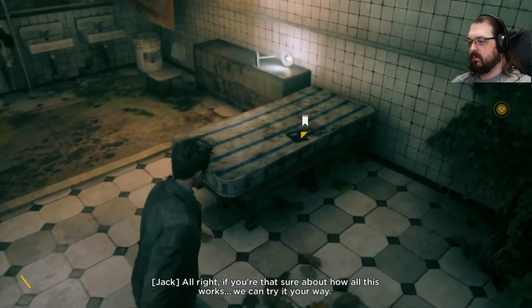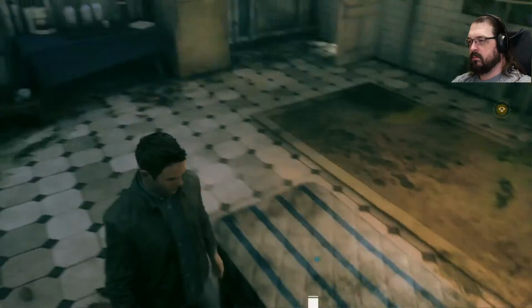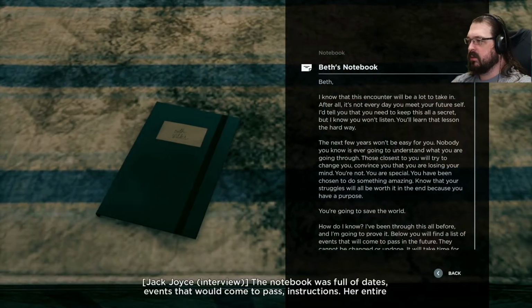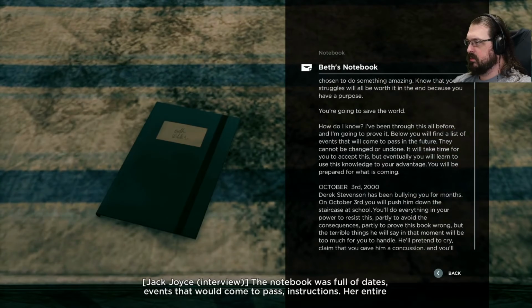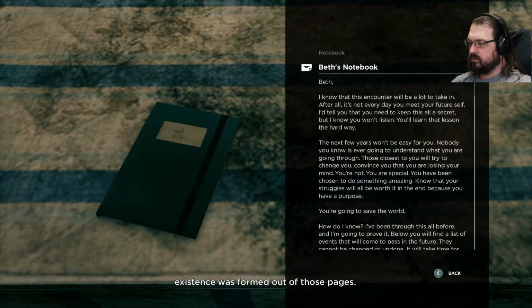All right. If you're that sure about how all this works, we can try it your way. Did you just leave it behind? Notebook was full of dates, events that would come to pass, instructions. Her entire existence was formed out of those pages.